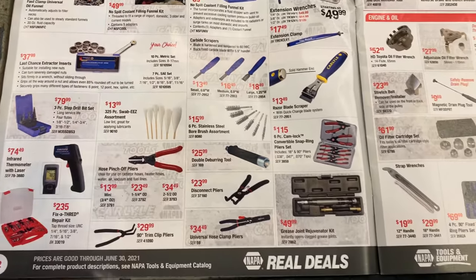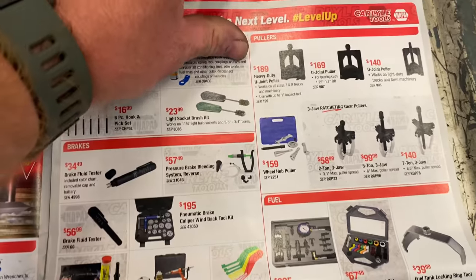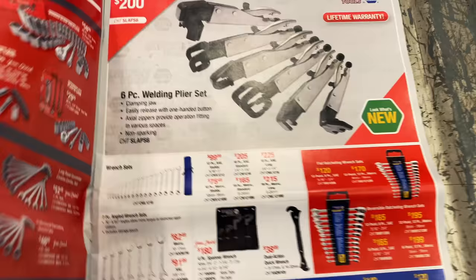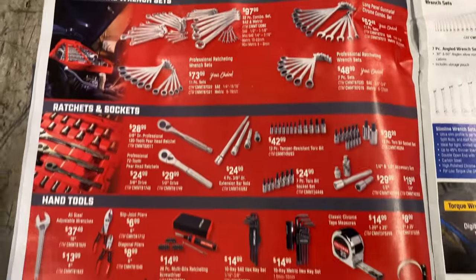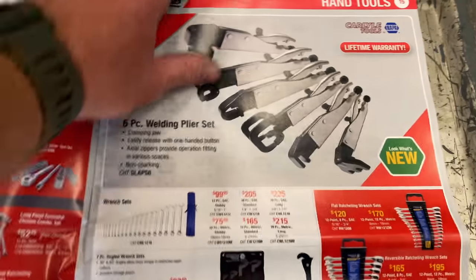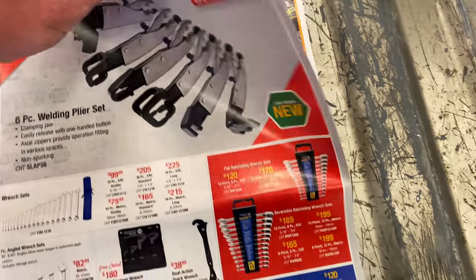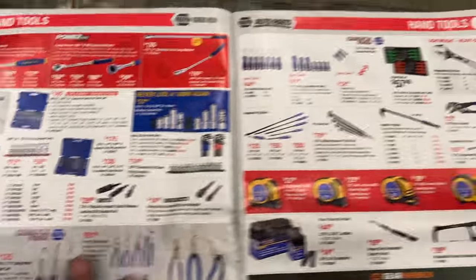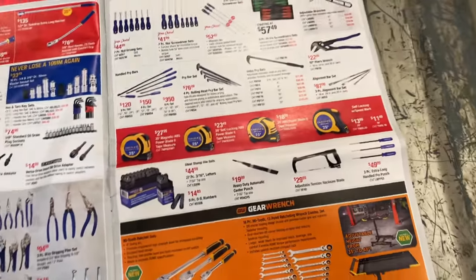You can see all the buys that they've got. Like I say, I'm not gonna go through everything in here, just kind of glance over it for you guys. Lots of Craftsman deals, welding pliers, flashlights, wrench deals, so be sure to check them out. And they got a lot of gearing stuff in here too. It's over here, I think maybe one more page over, we'll look at those.